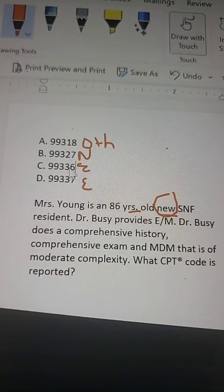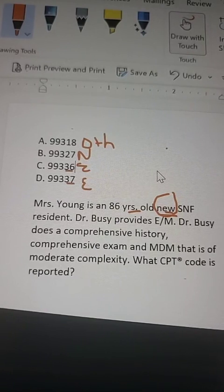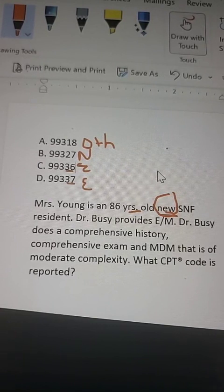Everything pointed to it being a difference, and what a great opportunity that would have been to try to confuse us between the history exam and MDM. That's probably what they know we know, but that's why they snuck in that one little word right there, new patient. But since it's new, we only have one code that deals with a new patient, right? Don't worry about that MDM. We're not there yet. We take this one step at a time.